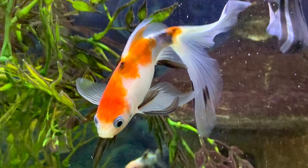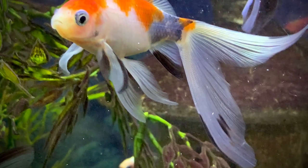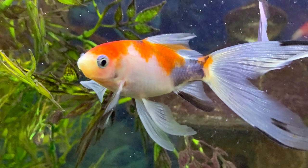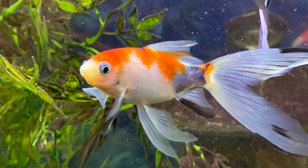This fish is special to me. I'm really happy with the way it's turned out. I didn't expect it to end up this color, but I really love it.